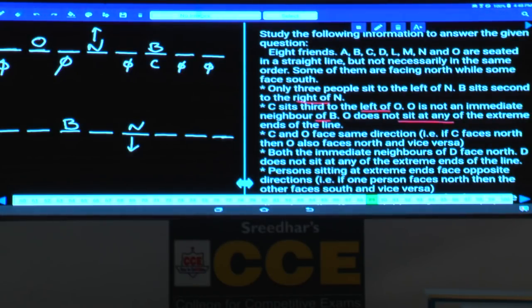If O is here and C is the third to the left of O, 1, 2, 3, and C must be at this place. C is third to the left of O. As C is third to the left of O, we can finalize the direction of OA as well, isn't it? O must face towards south, then only C being third to the left of O is possible. Now we have finalized the positions of O and C and the direction of OA as well.